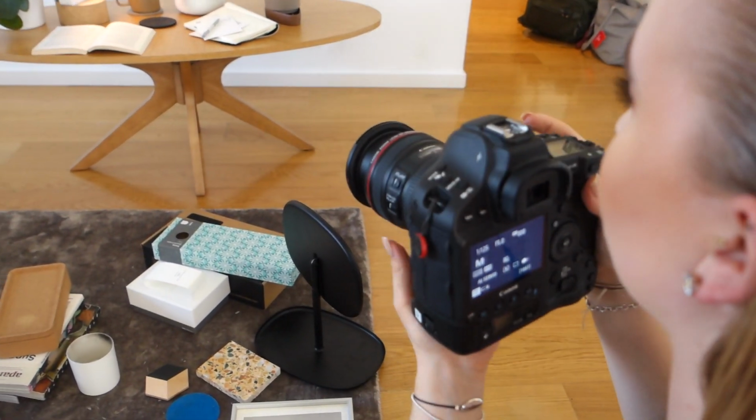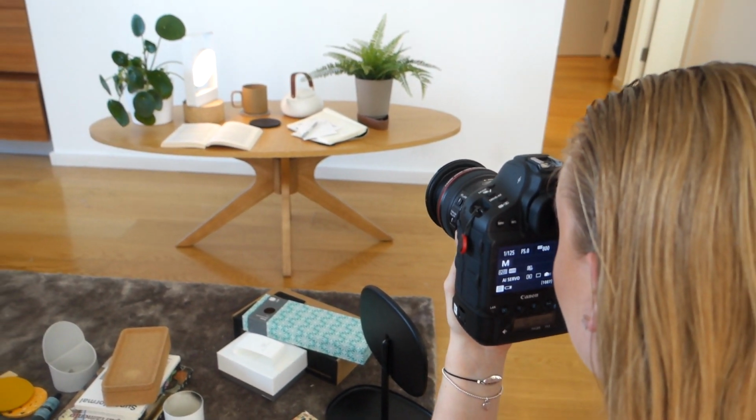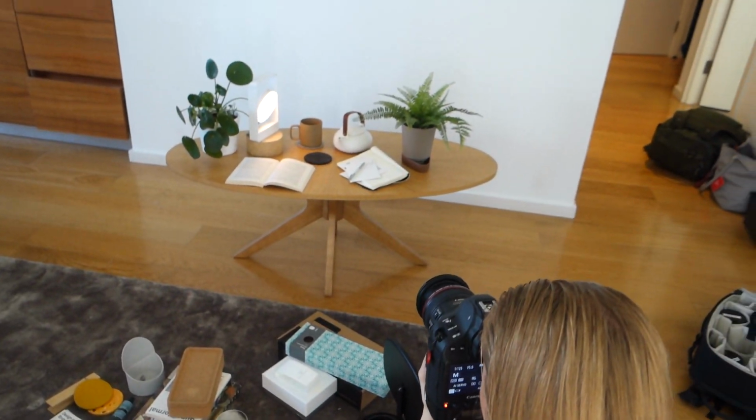It's so difficult as well shooting natural light because you're constantly fighting sun.